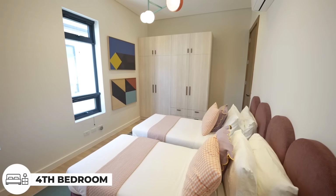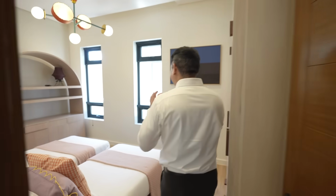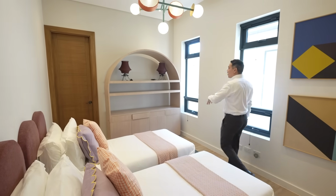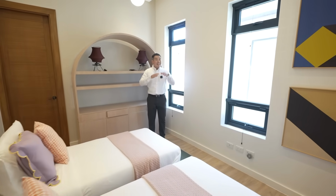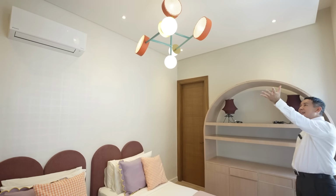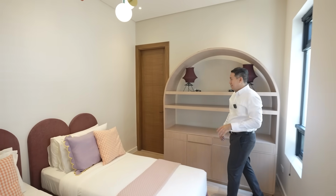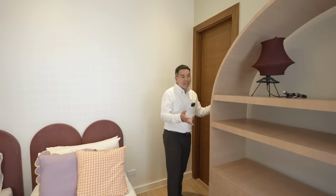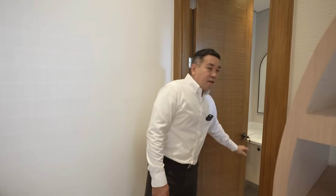And here we are at your 4th bedroom. Wow, this is such a pleasant setup in terms of the furnishing. You have 2 single beds here, further showcasing the size of the rooms. And the ceiling is high enough that you could have a light fixture like this, but it doesn't get in the way of your field of vision. And there's even space enough for a large cabinet here on this side, on top of the storage cabinets on the other side. And of course, you have your ensuite bathroom.